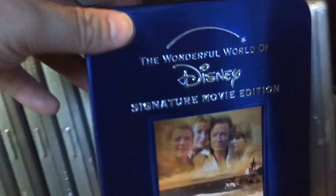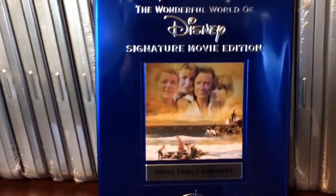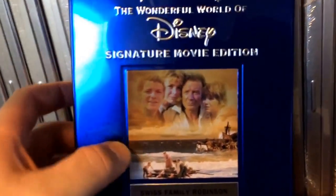I also have the Wonderful World of Disney tin signature movie edition of Swiss Family Robinson. I love this movie. This is the same type of material. Let me pop this open and show you guys what I'm talking about.